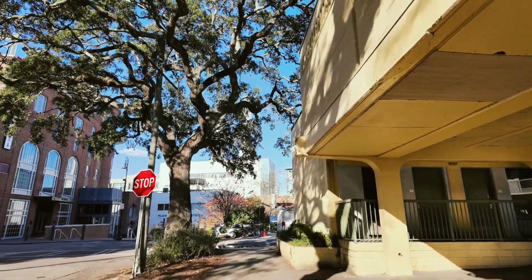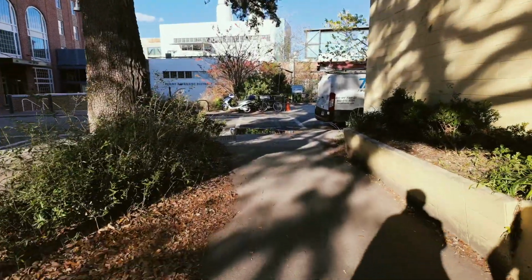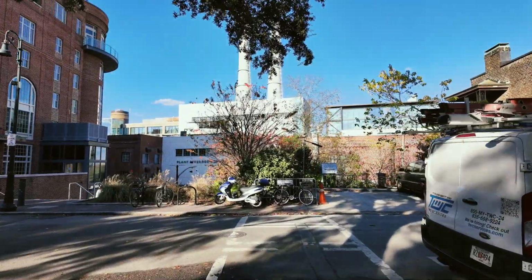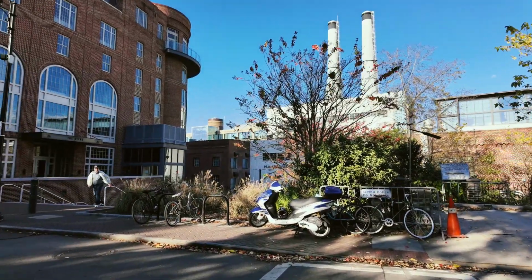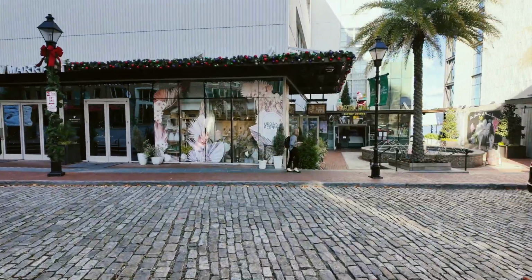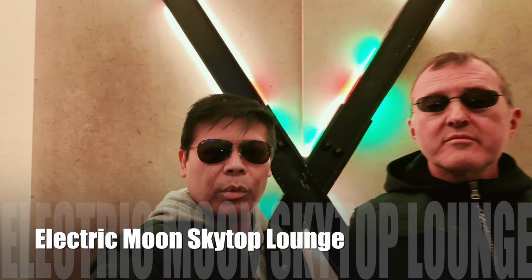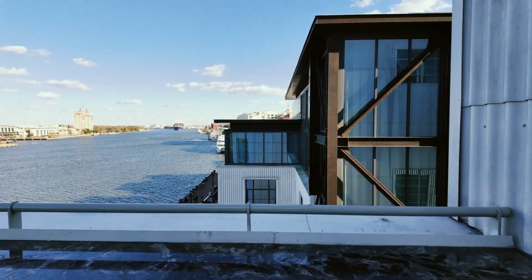So there's the hotel just straight ahead. Can you go up to the rooftop bar now, or is that going to be closed too? Oh, I don't know. We can go look and see if it's open, or just take a look around, right? To the Electric Moon. Let's go see. In the elevator up to the Moon Lounge. All right, well, here we are at the Electric Moon Lounge.